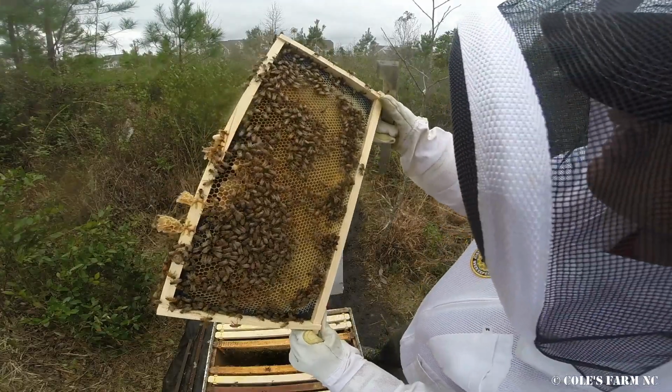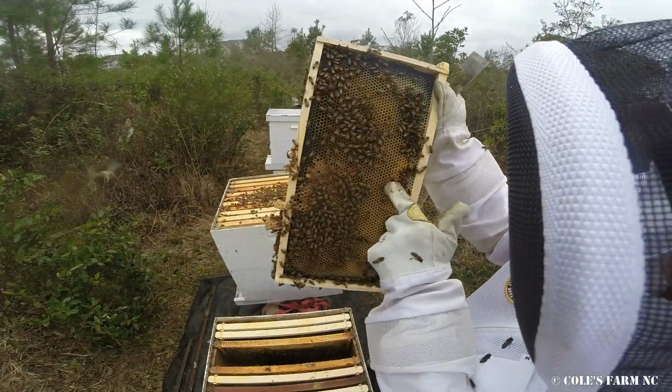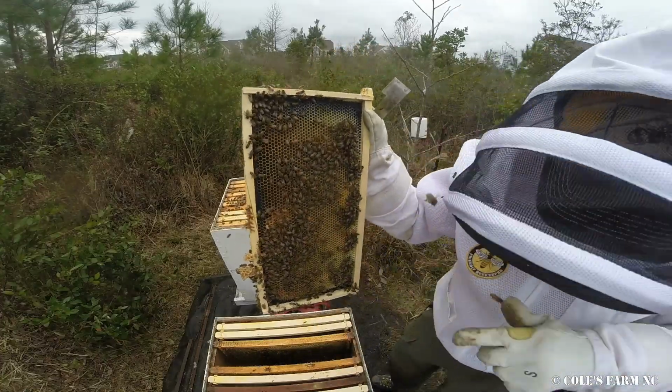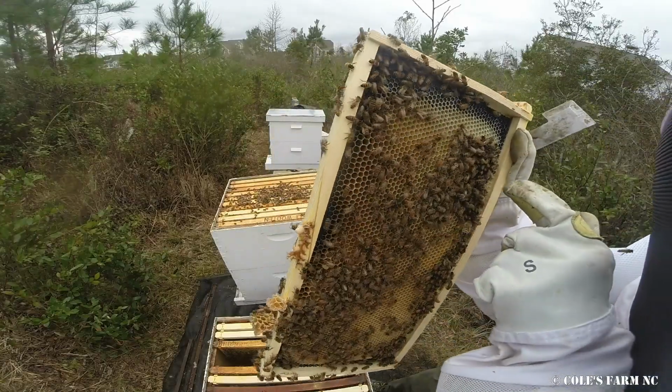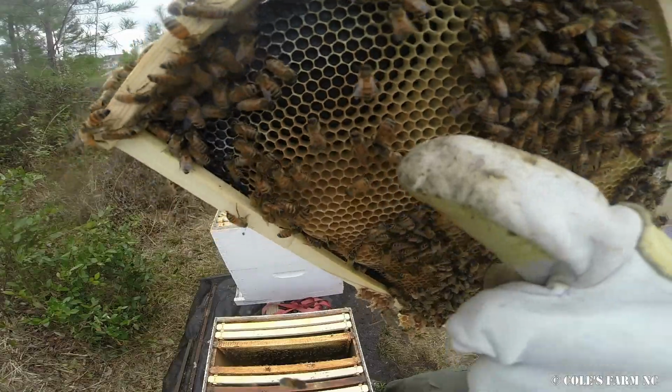Yeah, the queen's up here. The queen's already moved up into the top box. So this is a new frame. That's brand new comb. You can tell how nice it looks. And hopefully y'all can see this because this will be a pretty cool picture. There's eggs in these cells here.